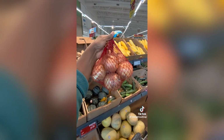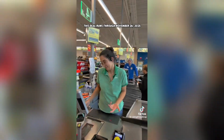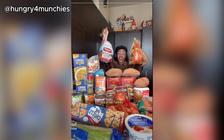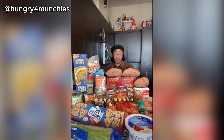Some of y'all are going to complain that this is not enough food for 10 people. Man, a 14-pound turkey is enough meat to give at least 10 people a pound each. This much food for less than $36 is unheard of. An entire Thanksgiving dinner for $36 from Lidl. Who's doing this? Lidl is, y'all. I said $36. That's a full turkey. That ain't a turkey sandwich. You feeding up to 10 people with this, y'all.